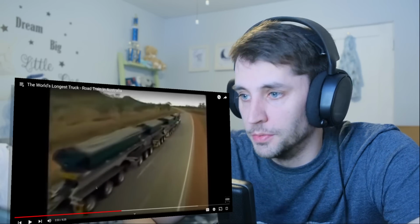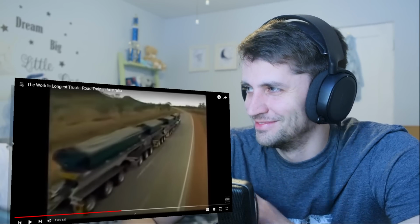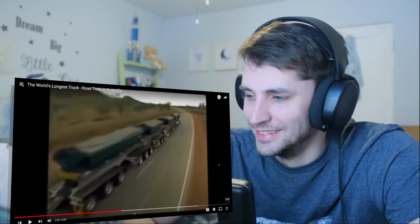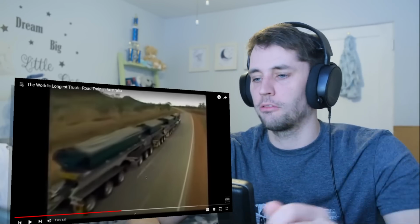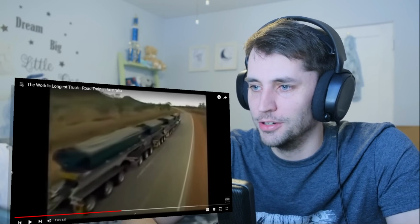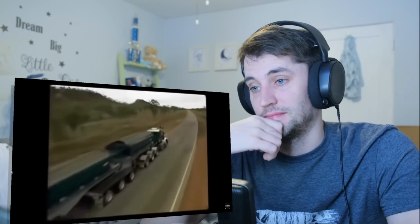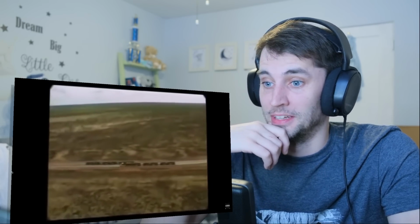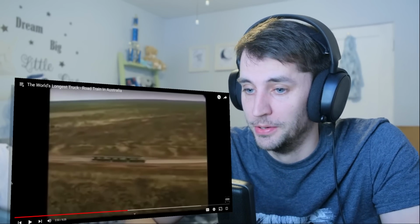You must be pissed when one of these tries to pass you on the highway, huh? Especially if you're trying to turn left. Well, I'm going to miss the exit. My exit's in 3 miles. We're not going to make it. You have to find a new route. That they have built another one. Now there are 2 identical longest trucks in the world. Oh, God. I was just picturing them going head on in a collision.